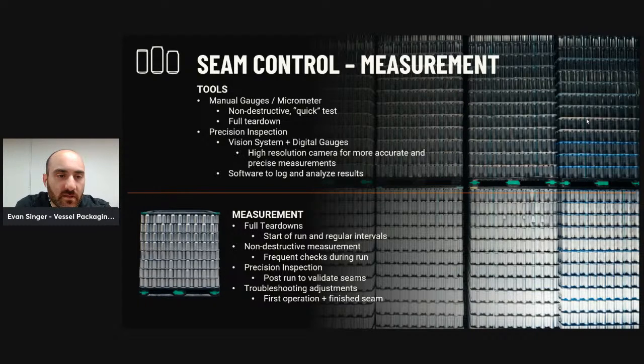and within the hand measurements, there's two different tests you can do. One would be a non-destructive quick test where you're just testing the outer measurements, the seam height and the seam thickness. The other would be a full teardown where you separate the can and the end after seaming and measure the internal components, the body hook, the cover hook, to understand what the overlap there is, and go from there.